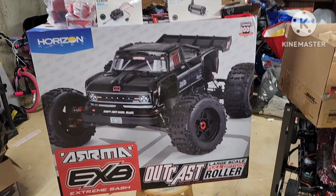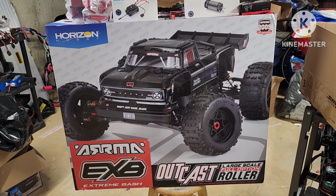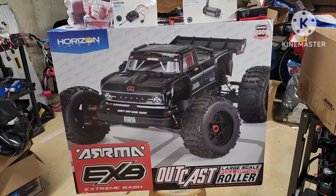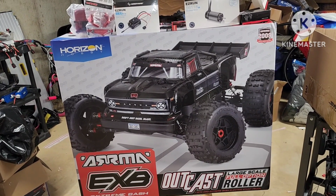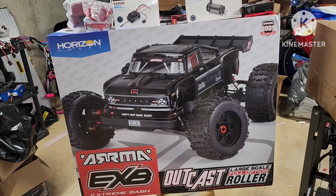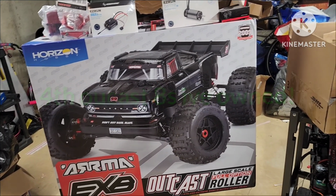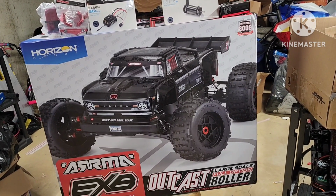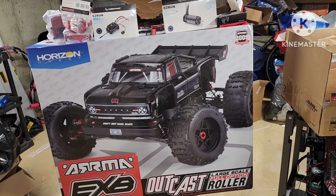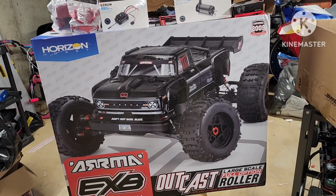So you guys already see it. I bought the Traxxas Outcast 8S EXB for the July and Christmas sale that Horizon Hobby was holding, $400. This is like my fourth rig. I had another one that I sold previously, and I had to get another one. Why not? I'm planning on doing a build of this, and I'll go through what's going to go inside that build, which is part of this unboxing.